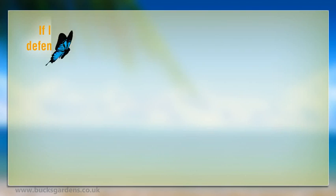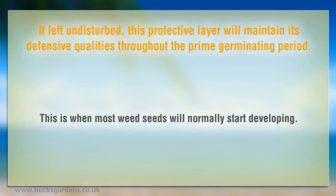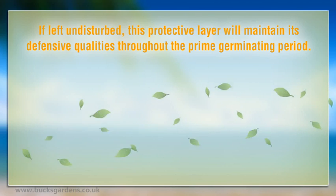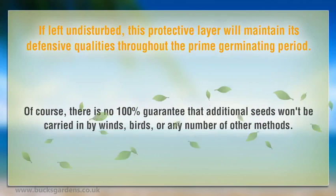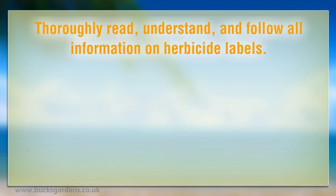If left undisturbed, this protective layer will maintain its defensive qualities throughout the prime germinating period. This is when most weed seeds will normally start developing. Of course, there is no 100% guarantee that additional seeds won't be carried in by winds, birds, or any number of other methods. Thoroughly read, understand, and follow all information on herbicide labels.